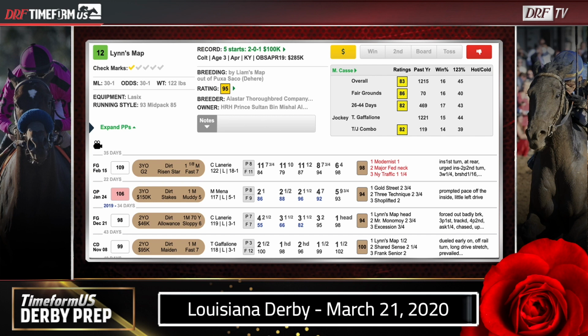But I do think LYNN'S is a horse that could get a little bit lost in the shuffle here, coming off 2 off-the-board finishes in his 2 most recent prep races. I just think LYNN'S is a horse that you can make some excuses for. Let's go all the way back to that race at the fairgrounds on December 21st. That day, he was beating Mr. Monomoy, who was the winner of one of the divisions of the Risen Star.